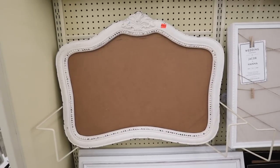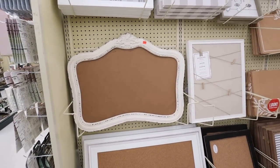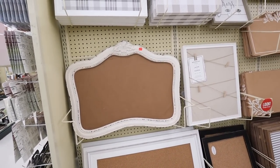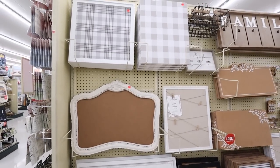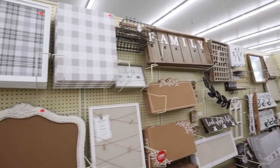They have some cork boards on clearance. This is $17. This is great for little pictures, or if you collect Disney pins or have some sort of brooch collection, that would be great. And this is $17. There's just stickers everywhere. I'm overwhelmed, because I want to show you all the good stuff, but it's not possible.